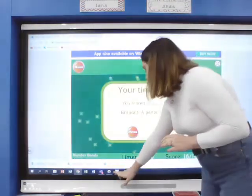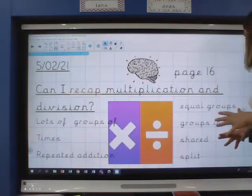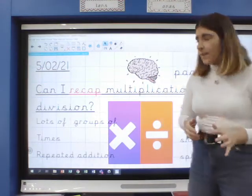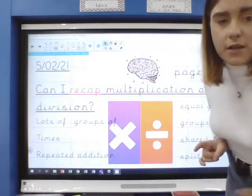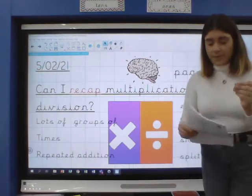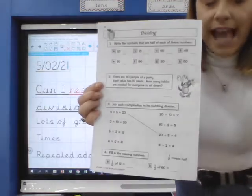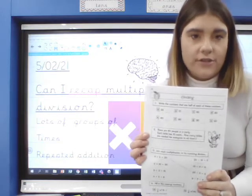Okay, for today then, we're doing a little bit of a recap. So all week we've been looking at fractions and dividing whole shapes and whole numbers into equal parts. But today we're having a recap because last week lots of us found multiplication and division quite tricky. So we're going to go back today to page 16. Now we've already completed question 1. So for today, we're looking at question 2 and 3, and I've got an extra challenge at the end.